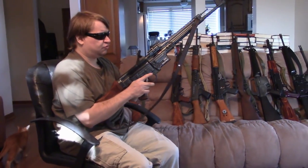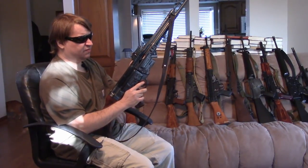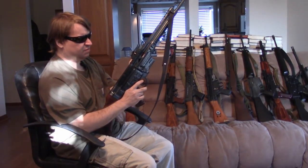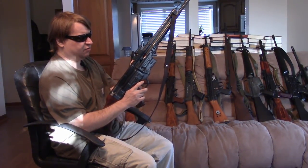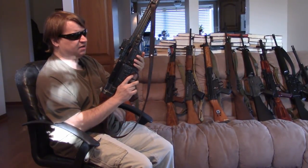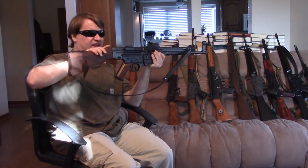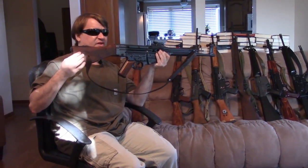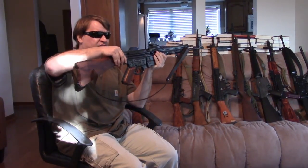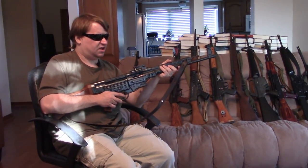This is a long stroke piston, so the piston's connected to the carrier. We have a tilting or tipping bolt. Basically, when the carrier comes back, it grabs the bolt and pulls it out of a notch and back. The recoil return spring is actually in the buttstock, similar to how you might see on a submachine gun. So it's a big coil spring. The stock just pulls off in a style that many will consider common today.